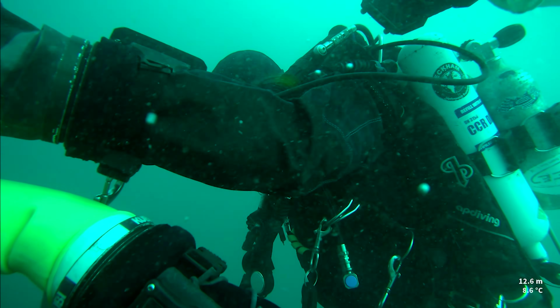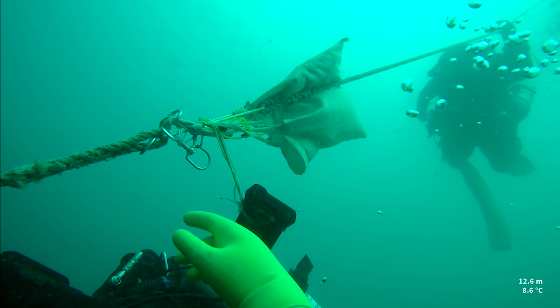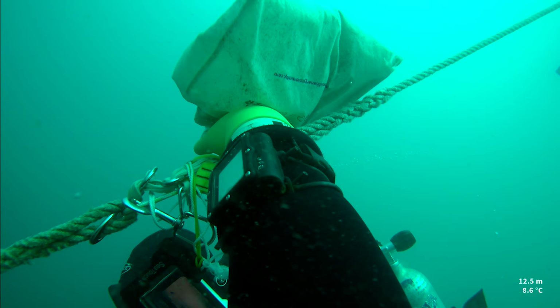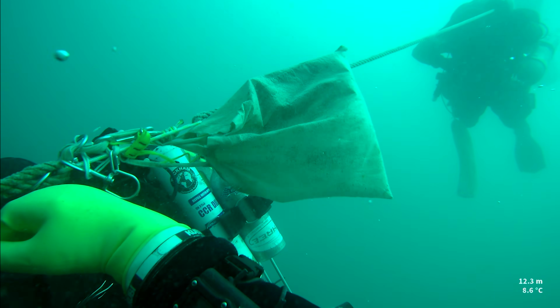Obviously anybody who's seen my dives will know that I wear yellow gloves. One of the reasons for wearing yellow gloves is that nobody ever misses a hand signal from you. Black gloves look cool, they're very trendy, you know, tech, all that kind of stuff. Fantastic, just really difficult to see hand signals.